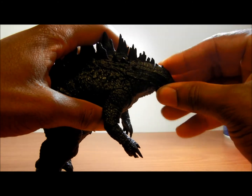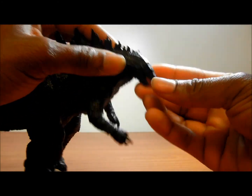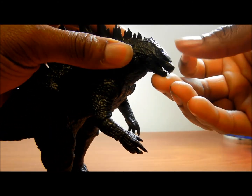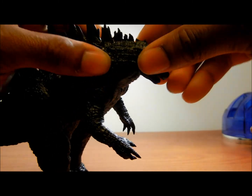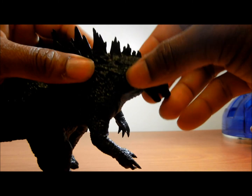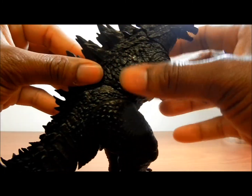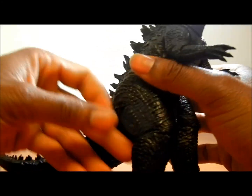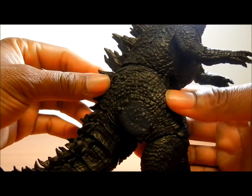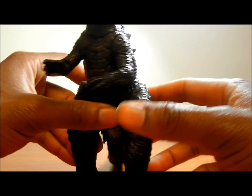Here at the top, this actually twists by itself, just the head. Oh, and the mouth moves too. You can move the mouth. The mouth can move just a little bit up and down. This can move as far as his head. This can move here as far as the neck. This can move as far as his torso little area, which is awesome. This is the only thing that does not twist, is where the legs are connected.